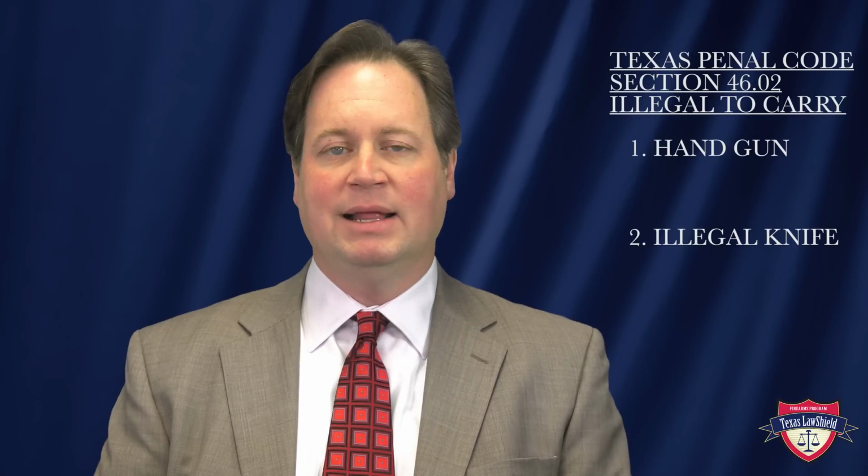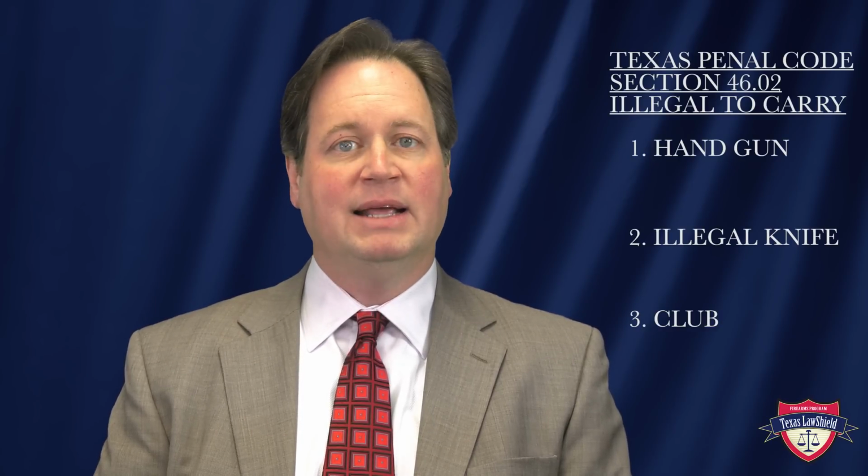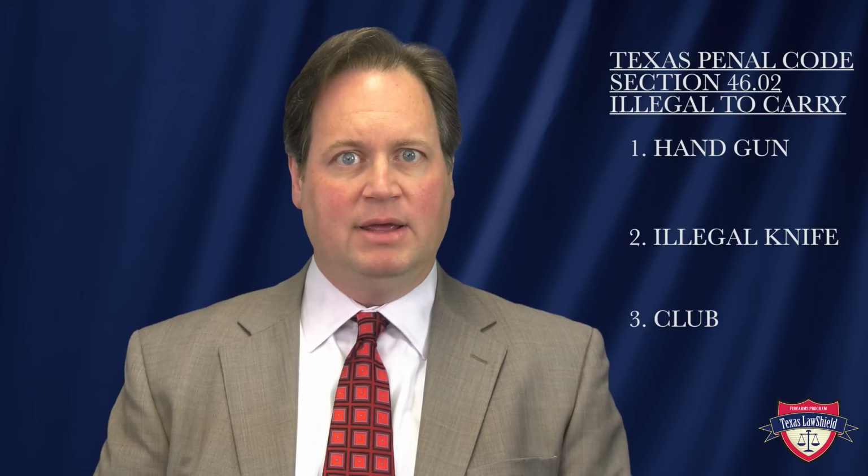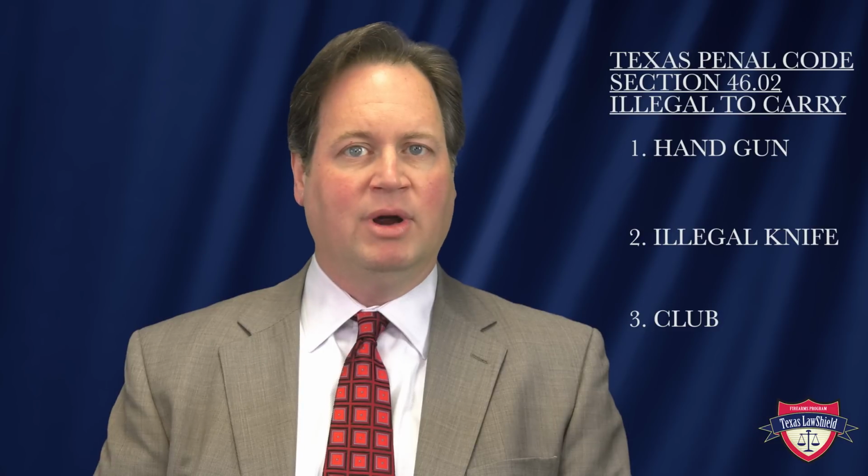Texas Penal Code 46.02 is the general weapons law of the state of Texas. That law says that it is a violation of law for an individual to carry on or about their person a handgun, an illegal knife, or a club, unless they are on their own property, or in their own motor vehicle or watercraft, and if they are carrying in their motor vehicle or watercraft, the handgun must be concealed. They cannot be breaking any other law other than a traffic law or a boating law. They cannot be a member of a criminal street gang, and they have to be lawful to possess a firearm in the first place.